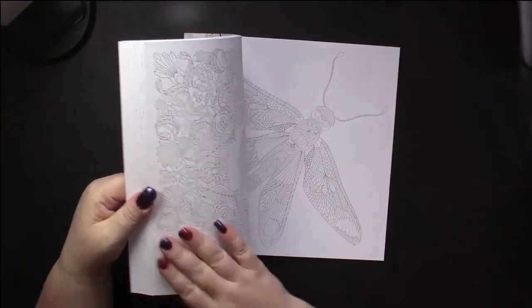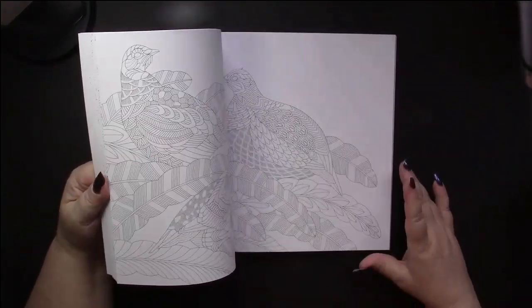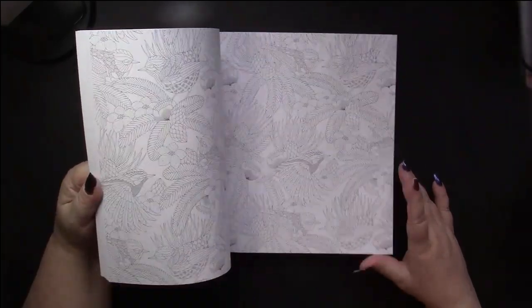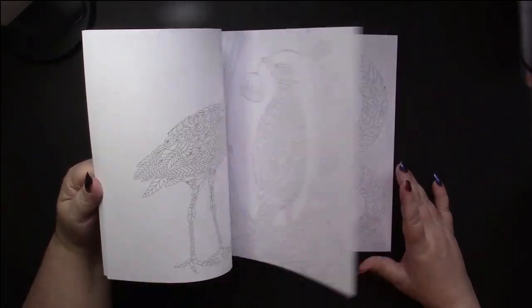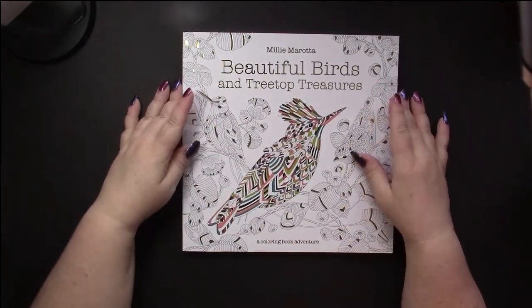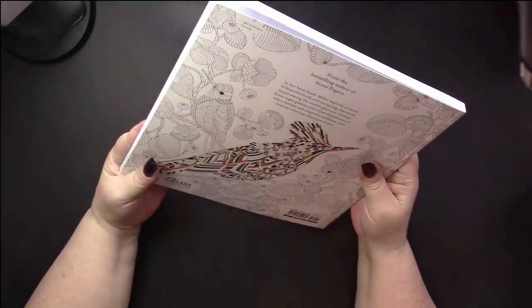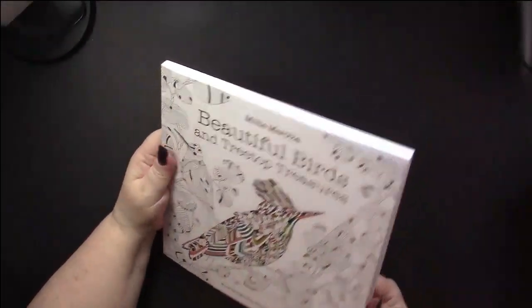And I've seen a lot of work done out of here. And this is gorgeous. I've seen a lot of people coloring out of her books recently too, and have gotten some ideas of how to work with those as well. So this is Beautiful Birds and Treetop Treasures. So now the only one of hers that I need is her very first one, Animal Kingdom. And it's a gorgeous book, nice paper.